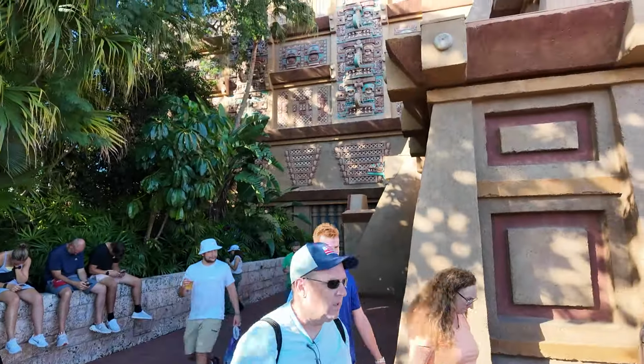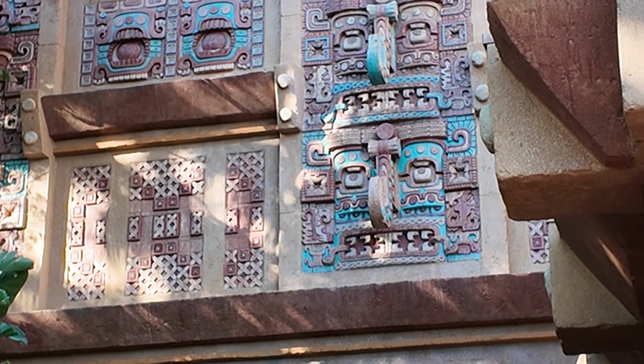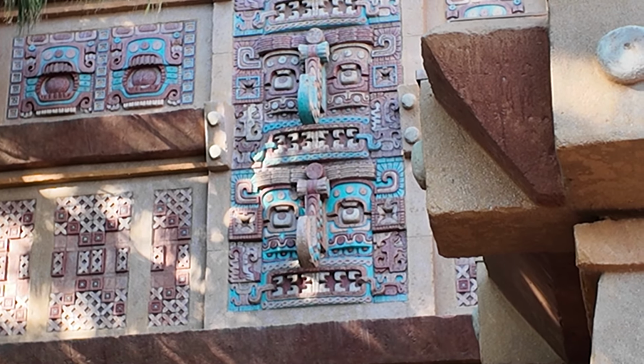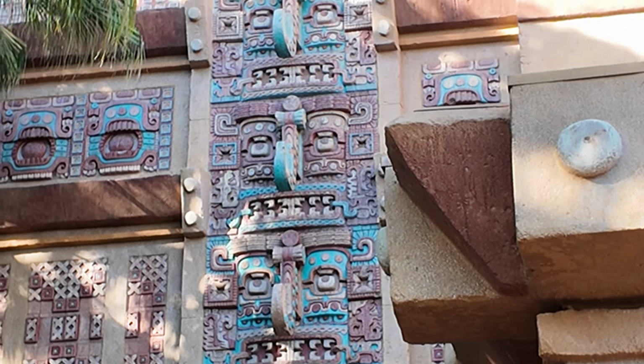It's always crazy to me as well. If you look up here, all this detail was done just to cover up the building right there. And if you look, the majority of the guests aren't even going to look at this. But the amount of detail, the amount of thoughtfulness they put into this work here, I think that's so awesome.